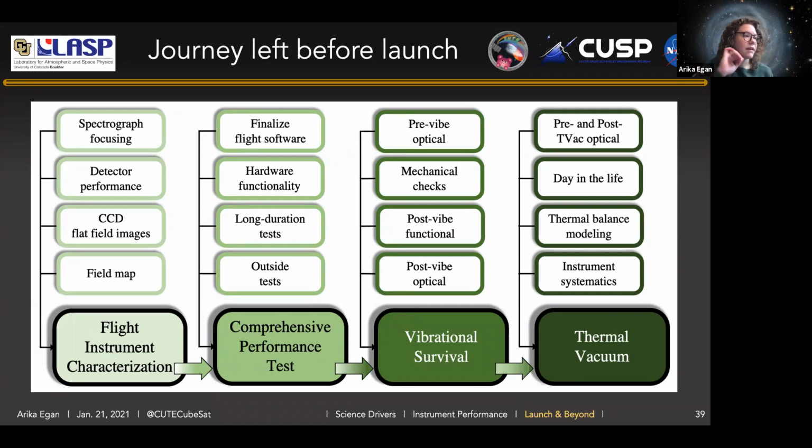Included in the mechanical checks is an evaluation of the spacecraft jitter characteristics, which will be captured on an air bearing. And then thermal vacuum is an opportunity to test as we fly and verify performance in a flight-like thermal environment. This is also where we'll be paying particular attention to the thermal breathing modes of the instrument and spacecraft, and try to model anticipated in-flight orbital modes. And once we reach that milestone, the CUTE mission will be delivered to the launch site.